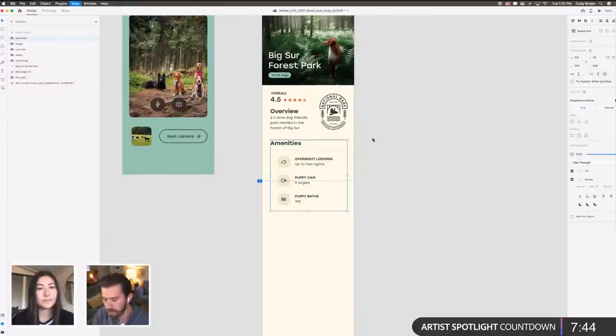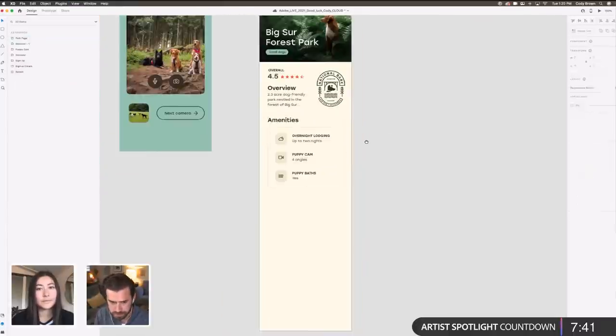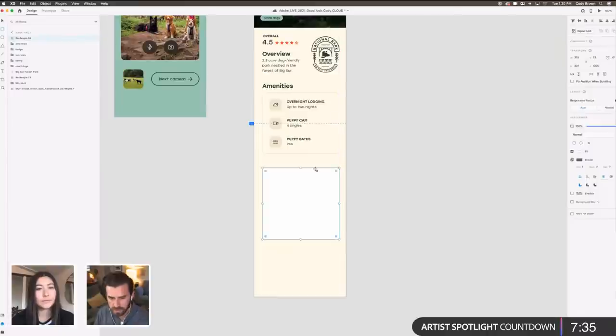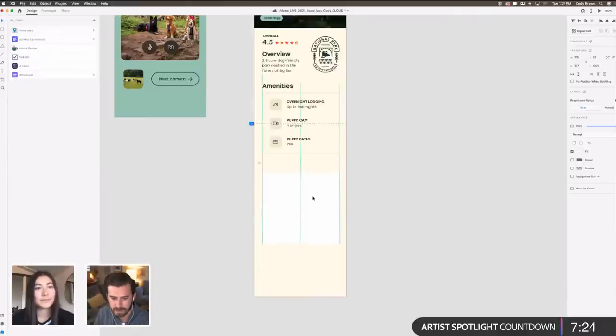All right, let's get down to the map real quick. I know we're running short on time. I'm just going to create a box here that matches the same sort of width as this. Again, we'll just write in 15 for the border radius. And let's get to this plugin over here. It's called Fancy Maps, sweet name.